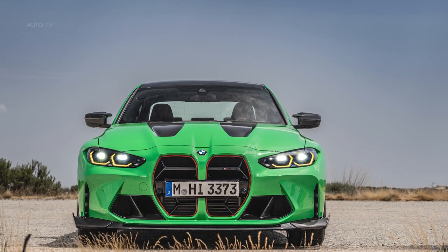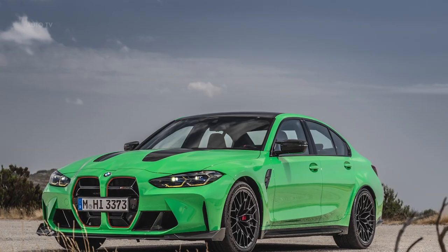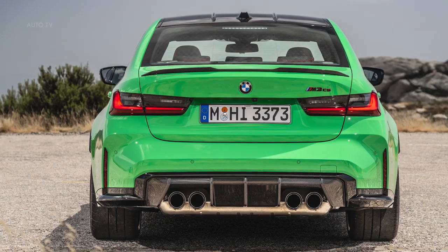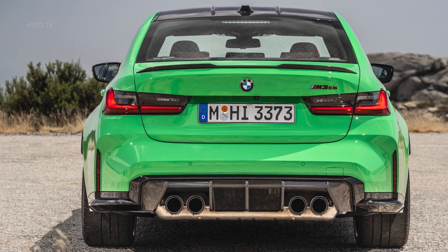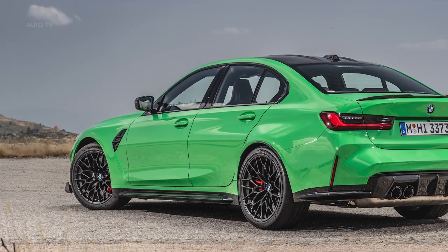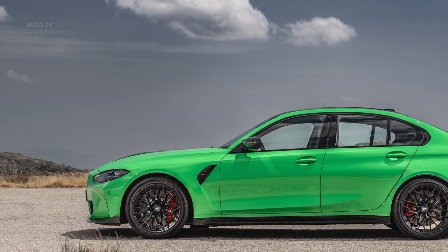And for that, we will change to the other car next to me. The color we see on this car is very special. It's BMW Individual Frozen Solid White. And it's the first time that we've used this color. And it's one out of the four colors we offer in total for the M3 CS.